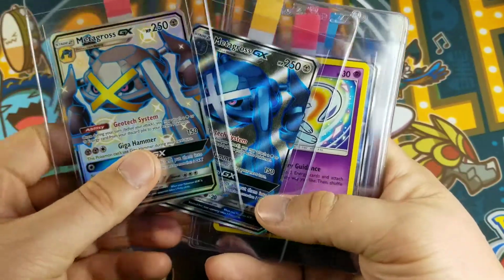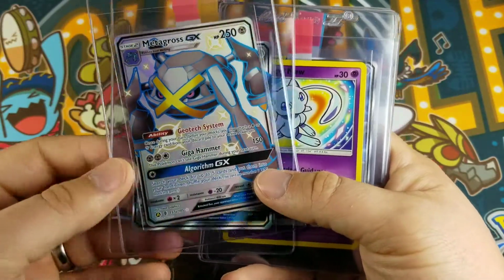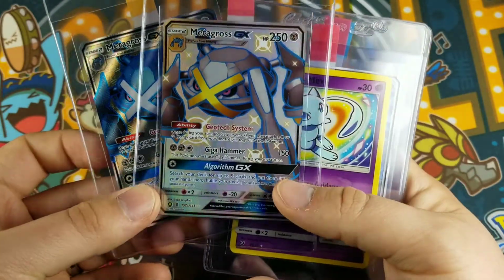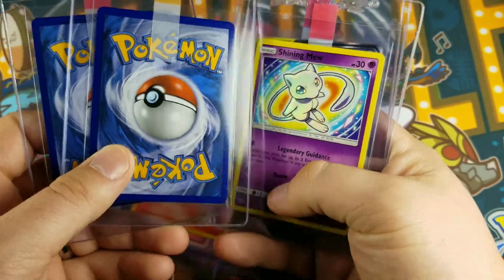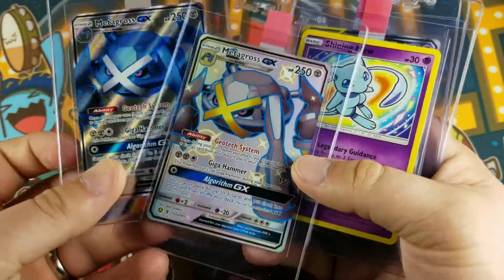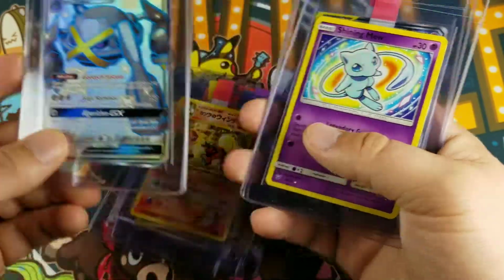Next up, these guys will be personal collection. Just picked them up because people were selling them for super cheap. And with the print quality now, you're guaranteed almost a 9 at least. So I think these guys are in really good shape. Metagross is one of my favorites from the 3rd gen.